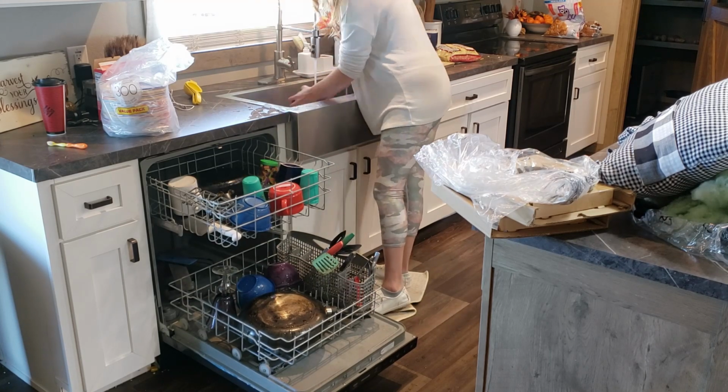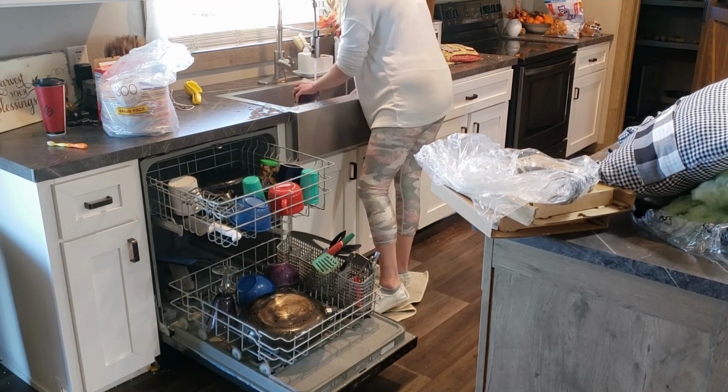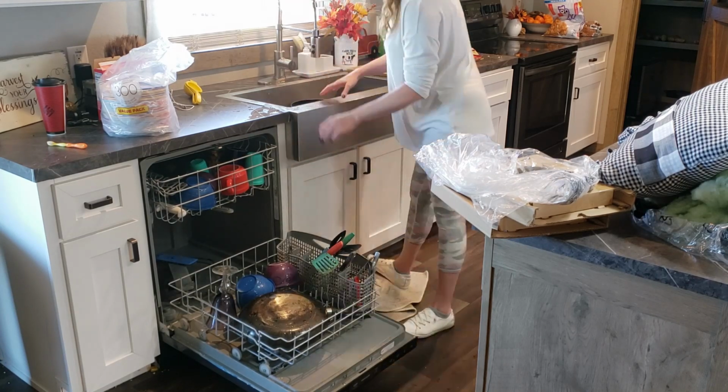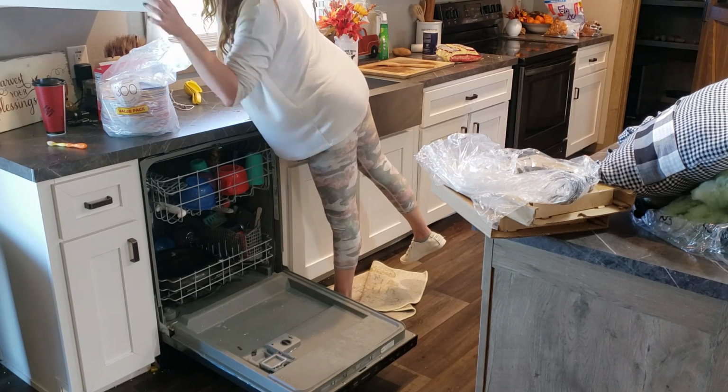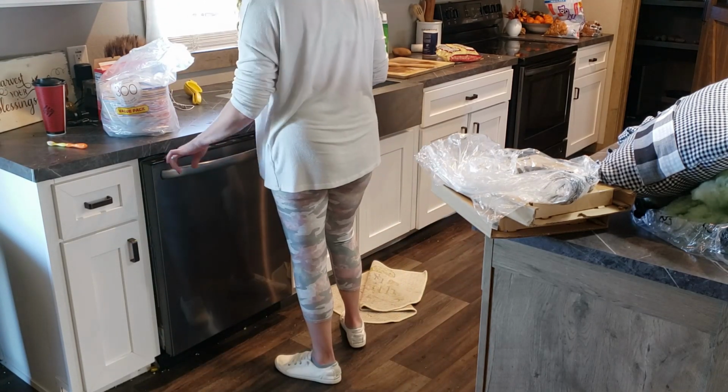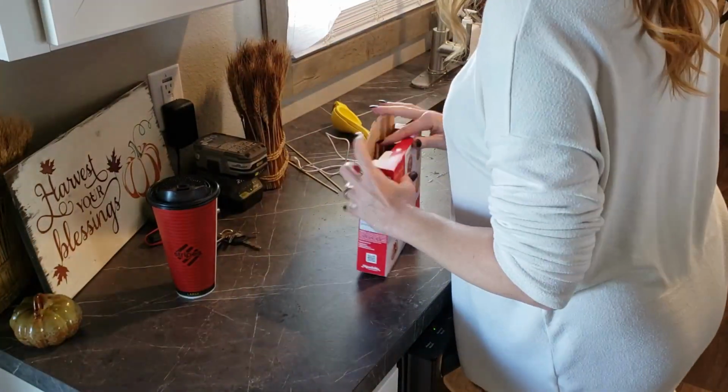Like I said, I can't wait for y'all to see the dining room. It is not done yet. I'll probably have it done within the next couple of days, and then it will be on videos coming up. So I'm excited for y'all to see that. It's nothing big, but I did change a few things up, and we really like it so far.